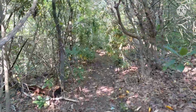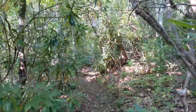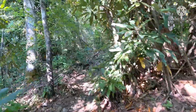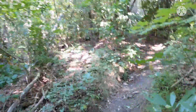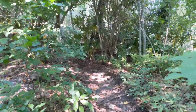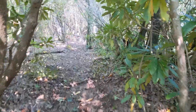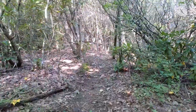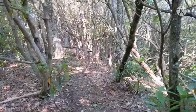The weather's nice, beautiful blue sunny sky. Not too warm again, although it feels like it's going to get warm this afternoon, so we'll see. But I'm going to make it up to the top here, have a little break, and then there's a shelter down the other side a little ways. We're going to go to that shelter and maybe eat a granola bar and refill our water bottles. So, all right, let's go.